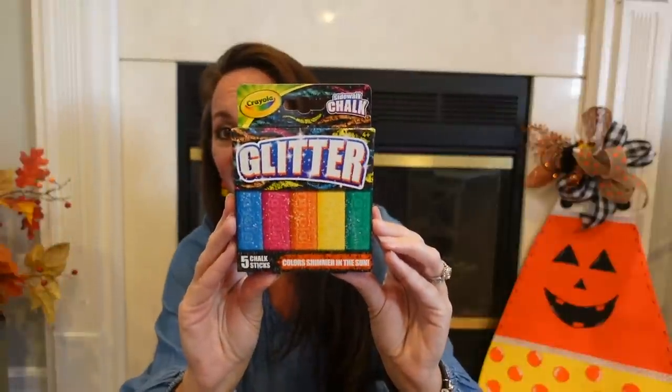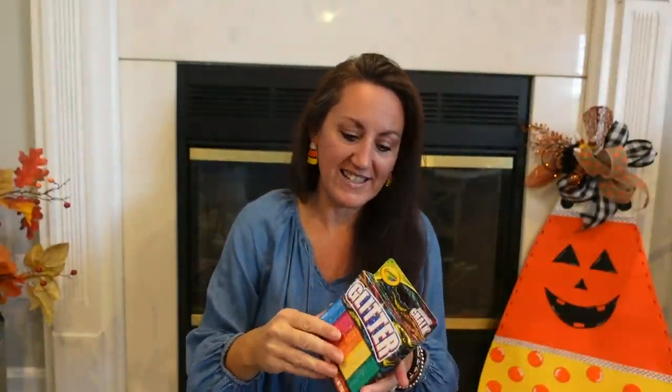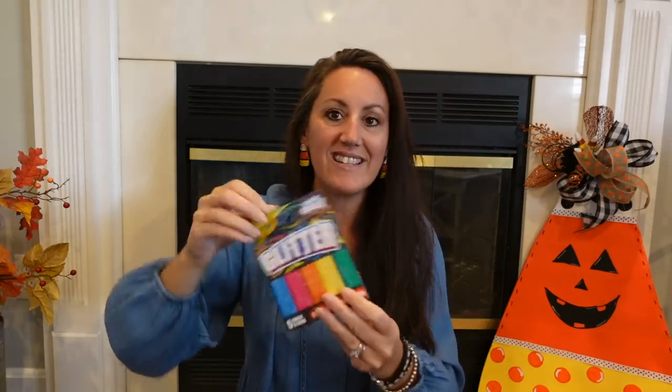All right, in the toy section, they had Crayola glitter sidewalk chalk, and you get 5 big sticks. Look at that. Oh shoot, I can't open it, it's sealed. So my little niece turns 4 on Monday, so I'm gonna add this to her gift. It says it's glitter. I wish I could open this up, but it is completely glued and sealed. But wow.